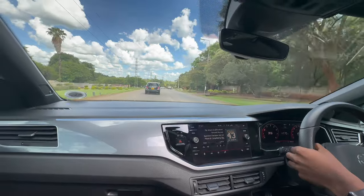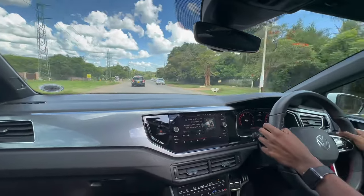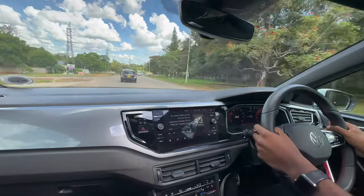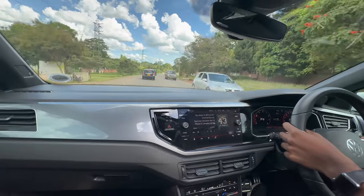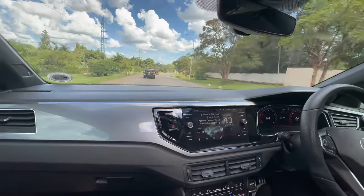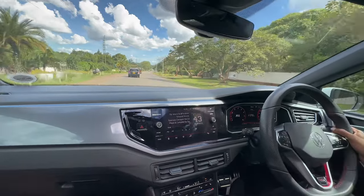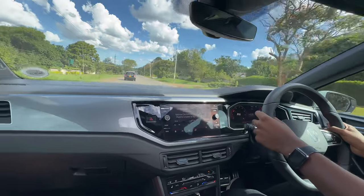And it's just that, guys, there's a lot of traffic, so I can't really push it that much. But trust me, guys, this car, you just have to experience it from the inside to know what this car is really capable of. It's honestly absolutely amazing.